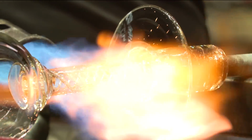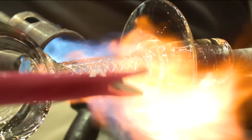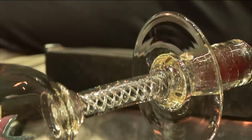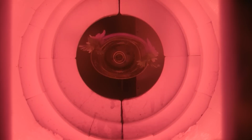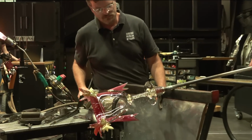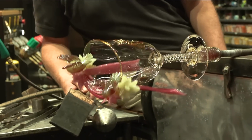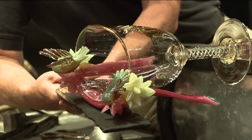The chalice is clear glass. You can kind of see it as it's a bit colder, the clear coming through. So letting it sag, forcing it into place.